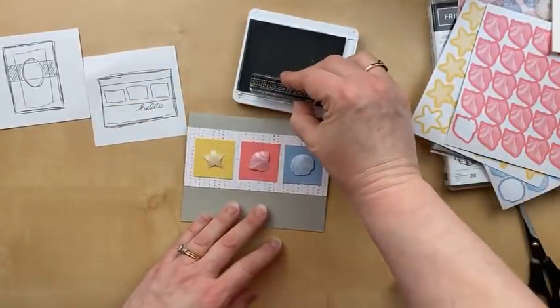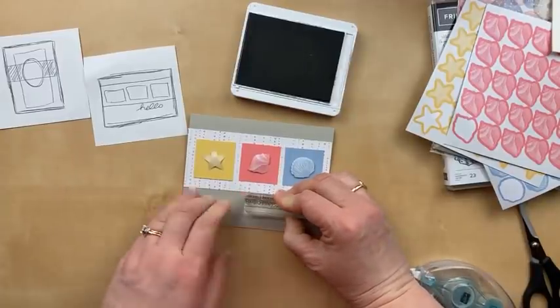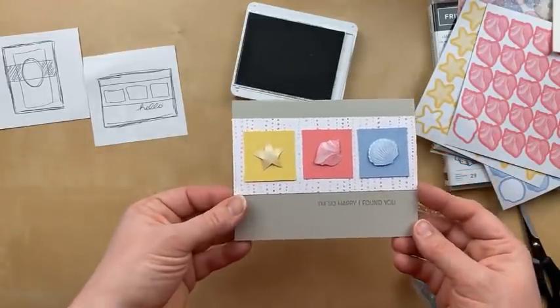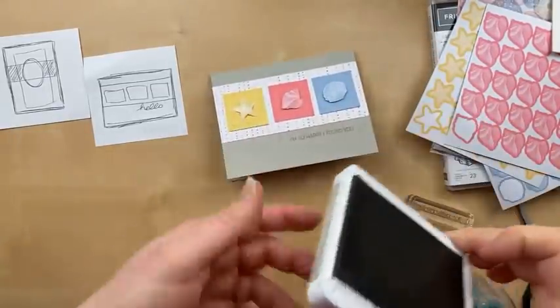This says, "I'm so happy I found you." And I love that little play on words, because they're seashells and you find seashells. So I'm so happy that I found you. Oh, and I'm so happy that you found me. Thanks so much for tuning in tonight.